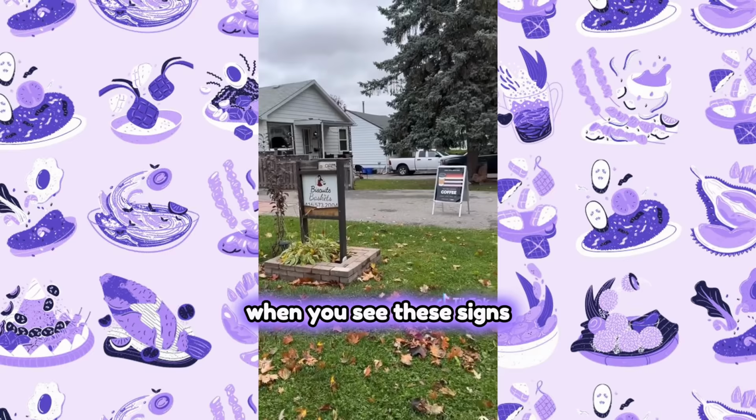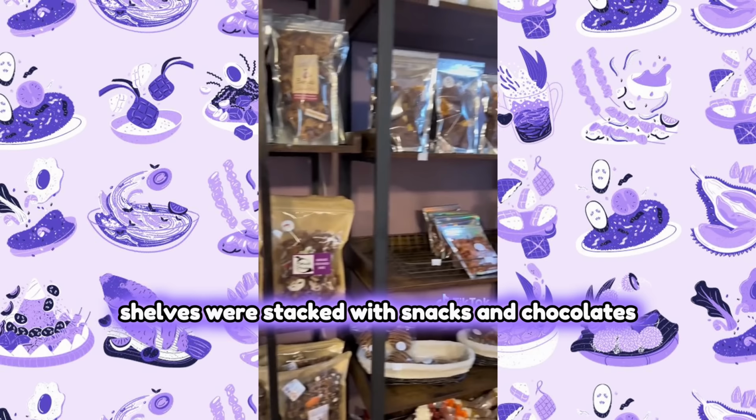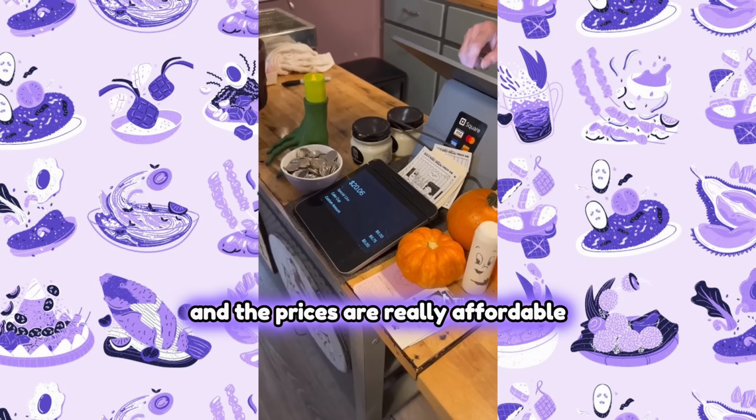You'll know you're in the right place when you see these signs. If you keep walking all the way down the driveway, you'll come across this shed. What you'll find inside is Biscuits to Baskets and Backyard Brew Espresso Bar. The shelves were stacked with snacks and chocolates. They have baked goods that pair well with their coffee. And the prices are really affordable.